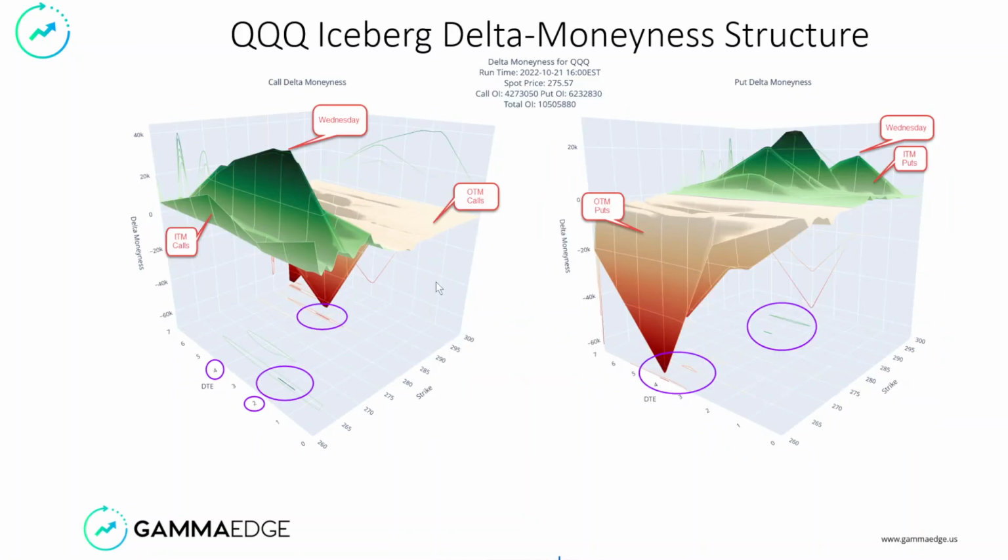Taking a look at the Qs, Qs are relatively flat. I mean, obviously we do have some bit of behavior here, but looking here on the put side, the Friday is where we really start to see some action. Again, look at the magnitudes here. We do have a little bit of in-the-money puts coming off on Wednesday. That could be constructive to an upside move.